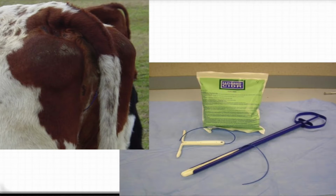Prior to the CIDRs, we had another product we called Synchromate-B, and a very similar tool, except an implant was placed under the skin of the ear that also had the progesterone in it, and it was a slow release as well. The challenge with those is they were difficult to put in and even more difficult to get out because you had to pull it out. With these CIDRs, they're very simple, they're very easy, they're very practical. Cost is around $10 per CIDR for a cow there.